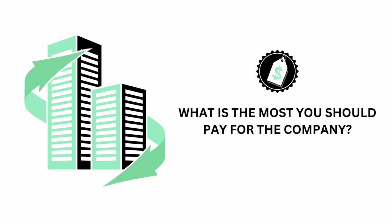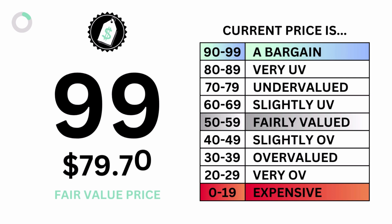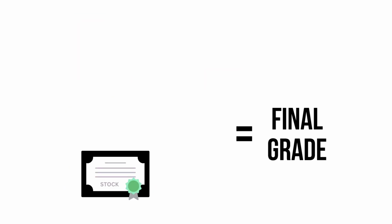The price factor answers the question, what is the most you should pay for the company? Here's the price grade and intrinsic value of the company. Finally, let's put everything together and get our final grade.